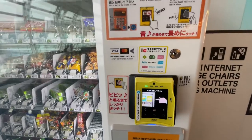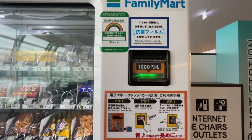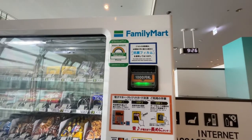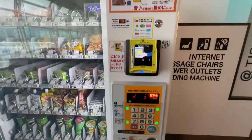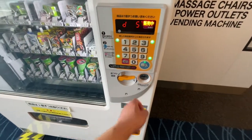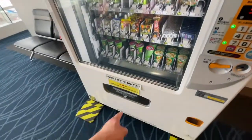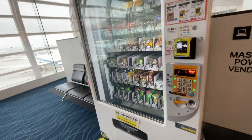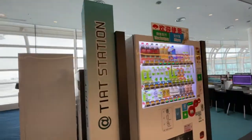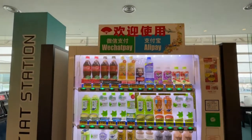These are different payment methods. You can use Visa or MasterCard. You put your cash note here, a 1,000 yen cash note. Or you put coins in the slot. Then press your number. Then your thing will come down from that dispenser. You can pay by WeChat, Alipay.